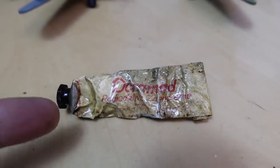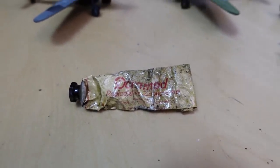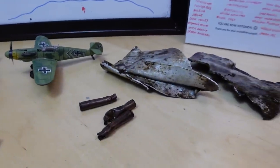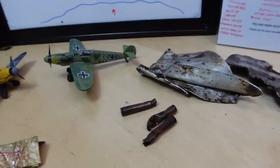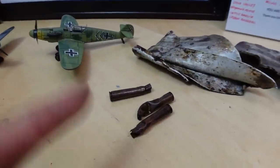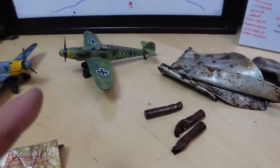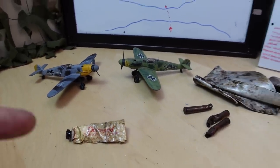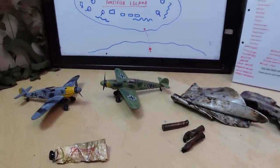See that? That's radioactive toothpaste that the Germans used during the Second World War. These are genuine artifacts. These are pieces from a Messerschmitt 109. These are the cartridges that were supposed to be fired by the 109. But this is not what it's all about. But these are other explorers that we're going to share with you.